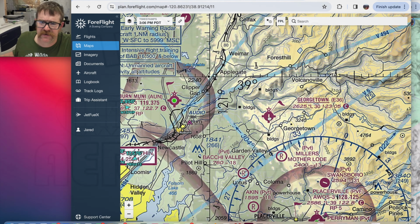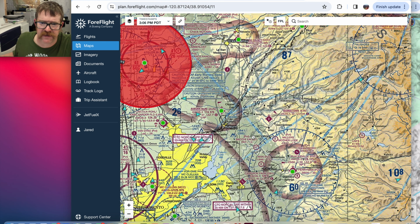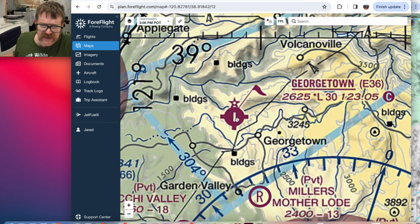Chief is rolling. 2,625 feet altitude, so not too high. It's about 35 miles to the northeast of Sacramento, about 10 miles to the east of Auburn here. It's a 3,000 foot runway, and it's definitely a mountain airport.